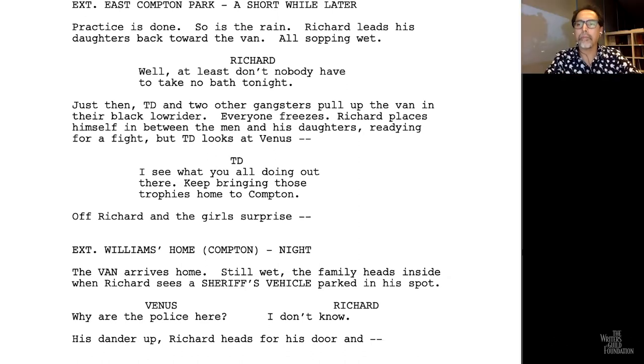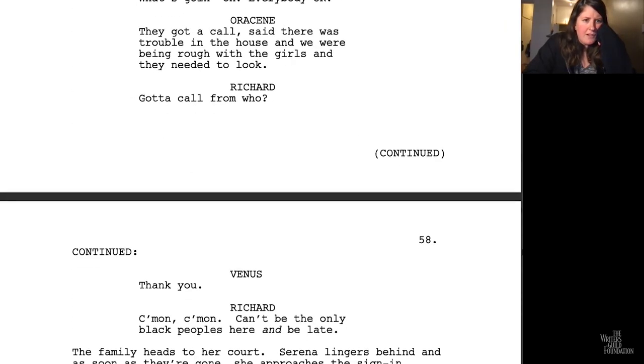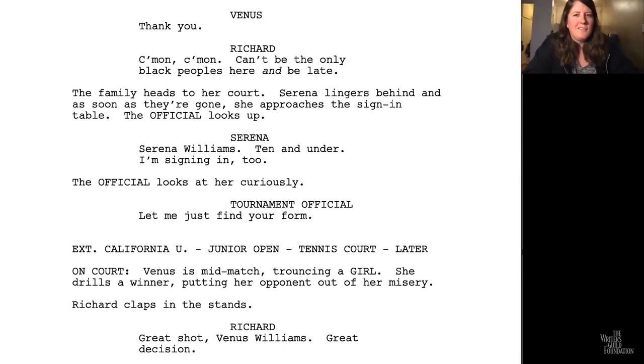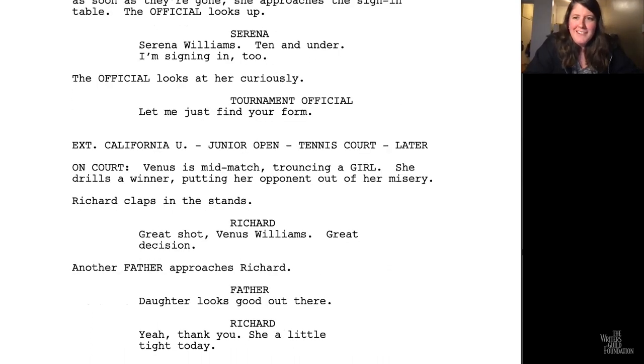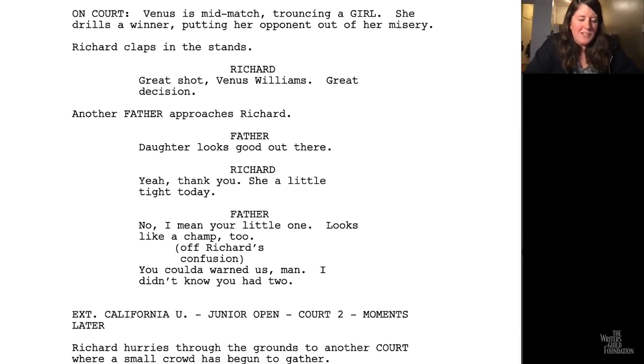Right. For sure. So let's move down to page 58. I think it's such a great moment with Serena secretly signing up for a match and the random dad saying, "You could have warned us, man." Can you talk about focusing on Serena on this page in this moment?